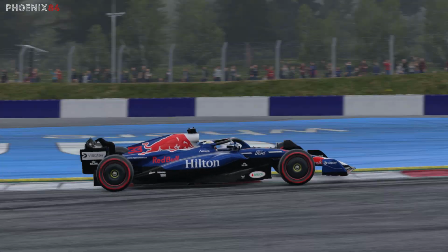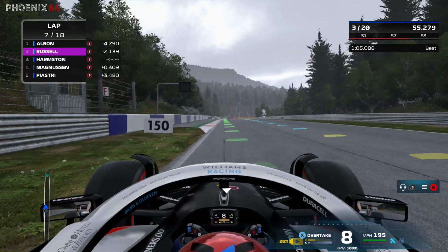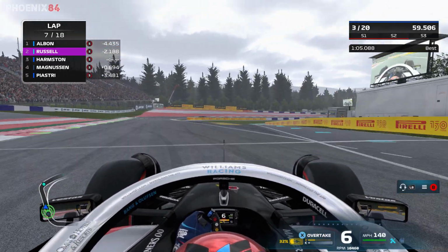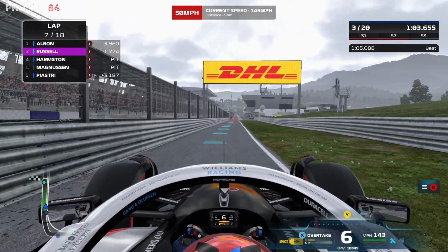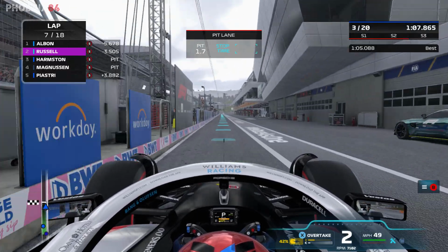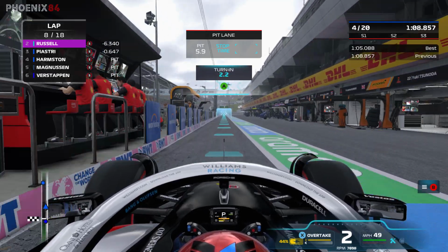Verstappen locks up. Piastri says, thank you very much. And you know what? We're 3rd and 5th right now. For Williams, a team, if Williams got 3rd and 5th in real life, they would be over the moon. You know, it's fantastic. It'd be a fantastic result for the team. Hopefully Piastri can close up to Magnussen in the second half of the stint.